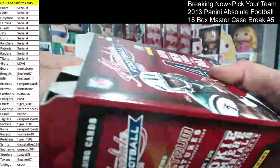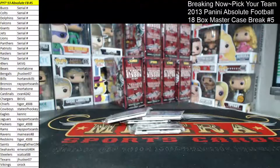Yeah, oh, trust me. I'm happy to finally pull one, man. So I have five cases in, that was our first one. Or this is our fifth case, and that's barely our first one.